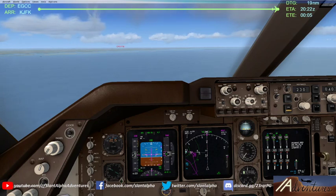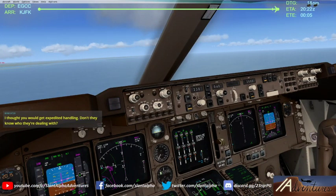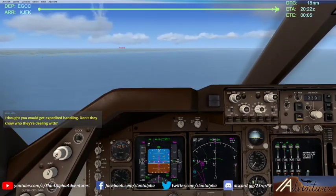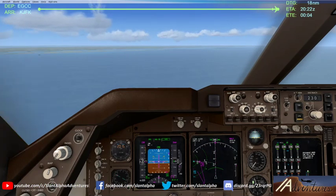Clipper 105 heavy, just going to maintain 2,000. Clipper 105 heavy. Approach, Qantas 888 with you. Who's that? Qantas 888. Qantas 888, New York approach, good afternoon.